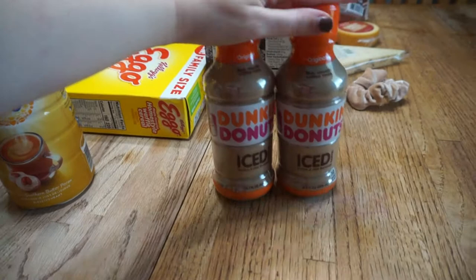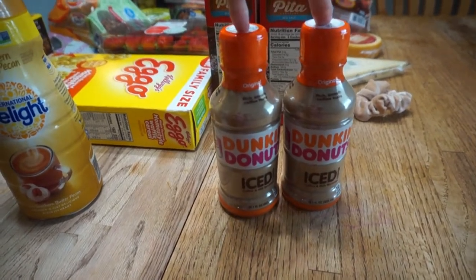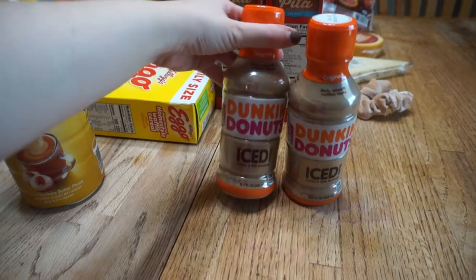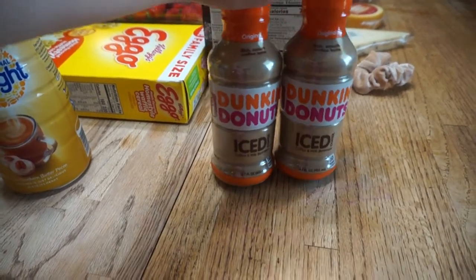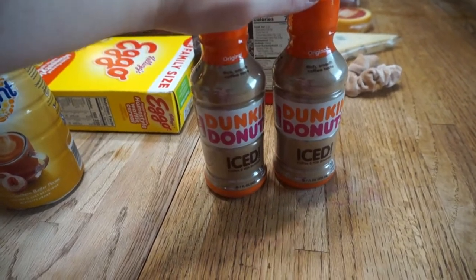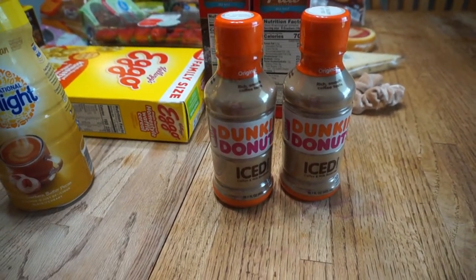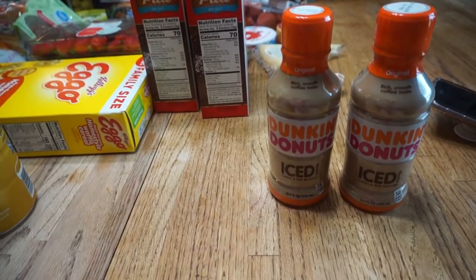And then I also got these two Dunkin' Donuts. I actually ordered the pumpkin spice flavors because online it said the pumpkin spice flavors were in stock, but the pumpkin spice flavors were out of stock. So they just sent me a regular iced coffee, which I'm not mad about because I will still drink these, but I was looking forward to the pumpkin flavors, but hopefully next time I can find them. The Starbucks pumpkin ones were not listed online at all, but next time hopefully they'll have both and I can try them side by side, see which one's better.